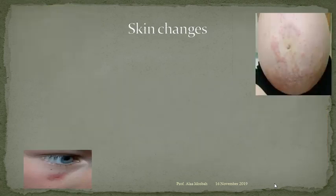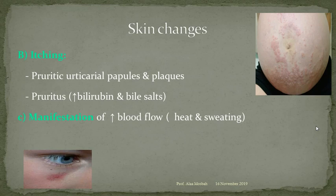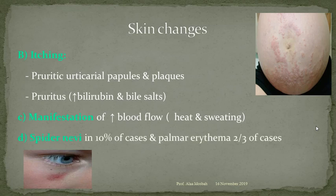Another skin change is pruritus and plaques, and the itching. As you see, these are pruritic urticarial papules and plaques. Also, itching may be due to increased bilirubin and bile salts or cholestasis. Another skin change is a sensation of heat and sweating due to increased blood flow to the skin. Another skin change is spider nevi in 10% of cases and palmar erythema in 2/3 of cases.